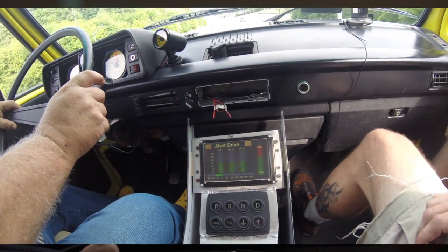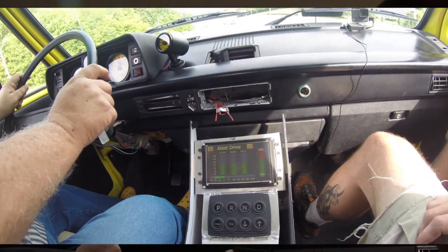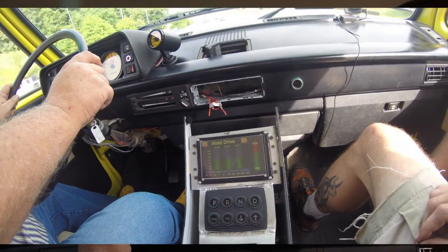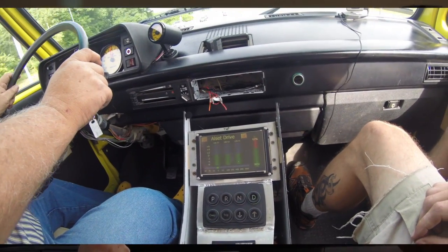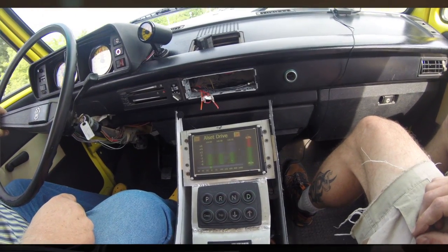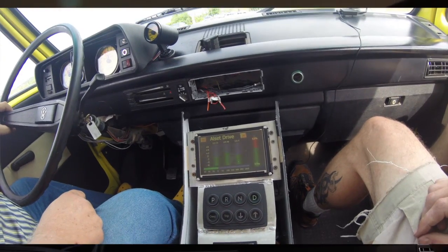Could be a resolution thing. Who knows? There's a little delay, but now I'm going into regen. They should be coming up. Yep. There's a little slider bar along the bottom. It's kind of nice. That's our current. Yep, regen to the left. Power to the right. We're into regen here.